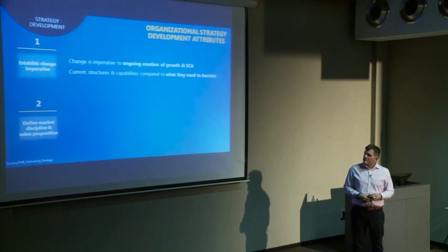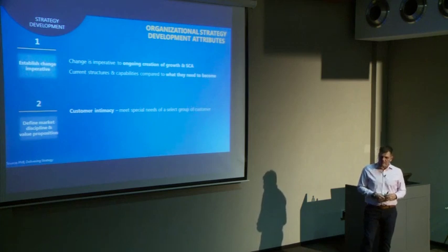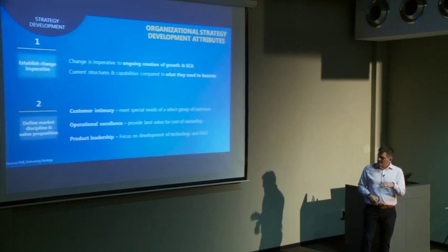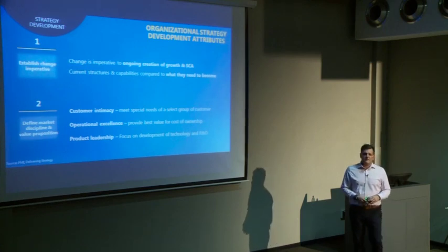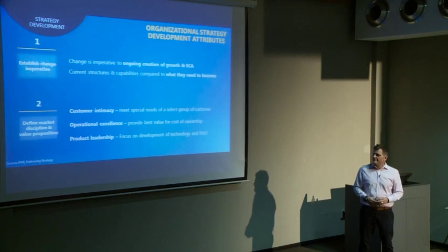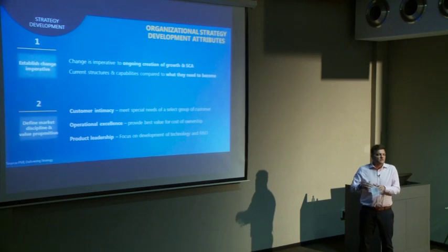The second one is quite interesting. It says define your discipline and value proposition. Now, based on this, there are really three areas of value proposition that a business could look at. Three choices, right? The first one is customer intimacy, that's meeting the specific needs of a special group of people. Well, that's the value you're offering to the market. Or you're providing operational excellence, where it's the best value of cost of ownership. Now, the drivers there are going to be quality, or really repeat business and loyalty for that. That's what you want to drive in your strategy. And that's the decision you take for that area.